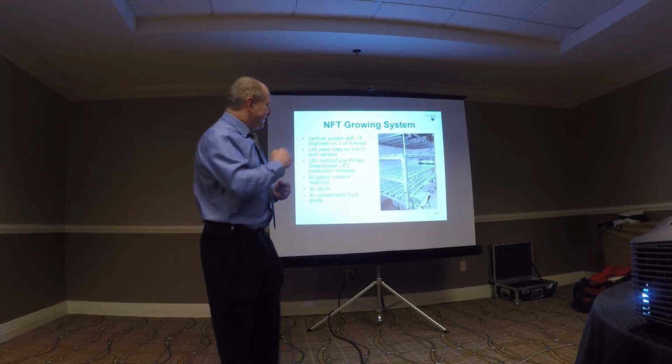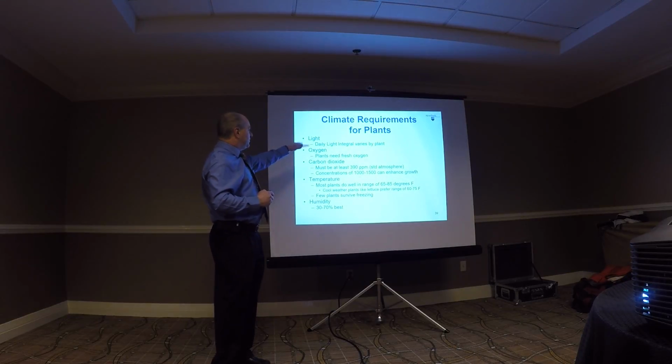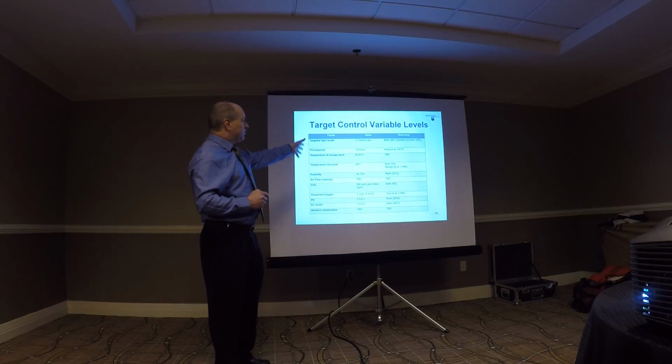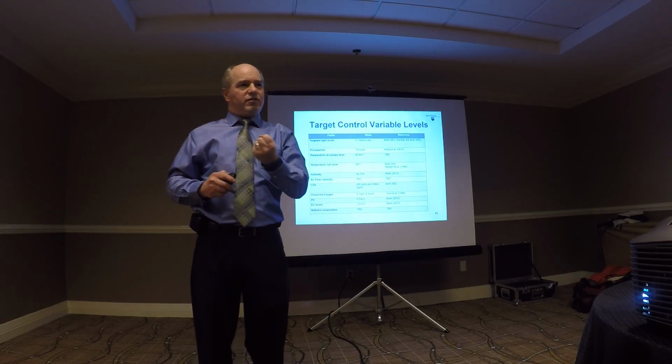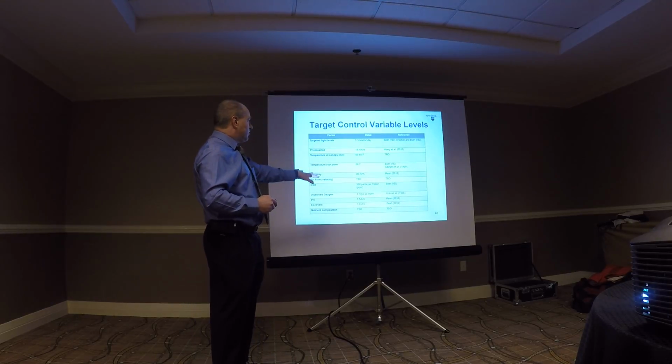Absolutely. Okay. So here are the things that I mentioned before: light, daily light integral, oxygen, all this kind of stuff. These are sort of optimal conditions for the plants. This is the references, again, how I'm setting the control conditions to optimize the plant growth. It's all based on the literature.